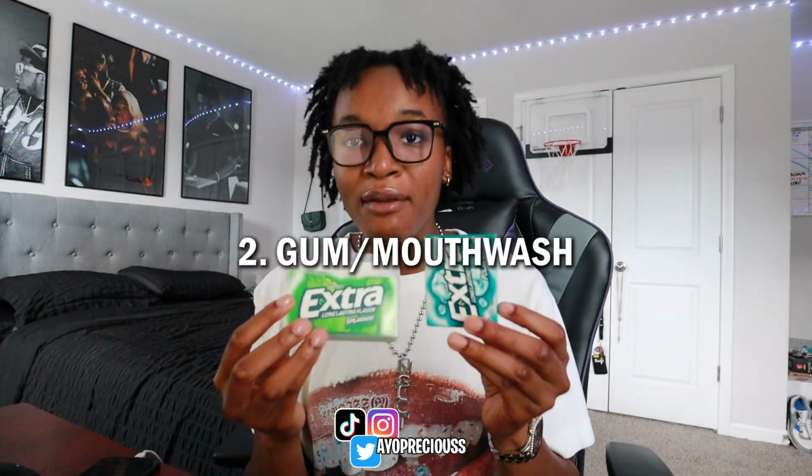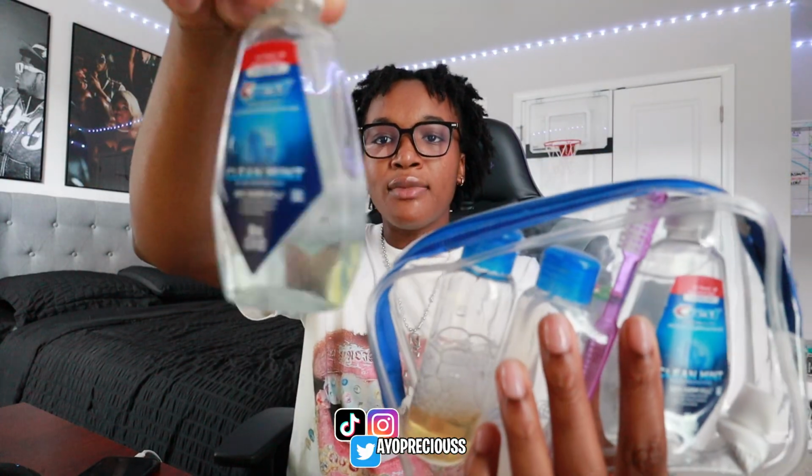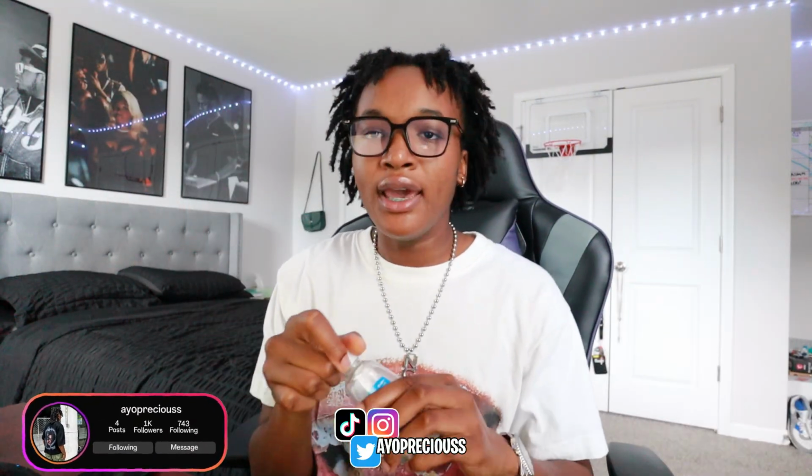Gum and mints are also another essential that you need on your list. Obviously, this is quite literally empty, but because I'm a braces girly, you can literally try your hardest to get all that food out of your teeth, I promise you, you will miss it. So please have some mouthwash on deck. I bought this mouthwash, I used it all, and now I just refill it with the mouthwash that I have in the crib. And after lunch, you feel me, go to the restroom, pop it in there, spit it out. I promise you, you're good.